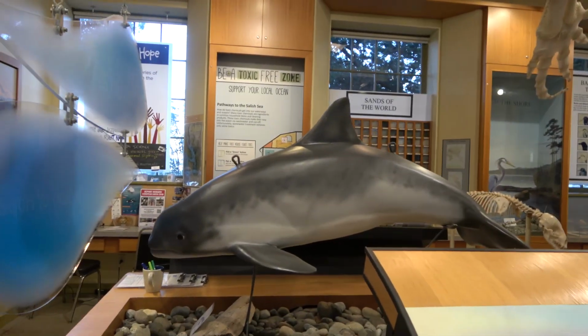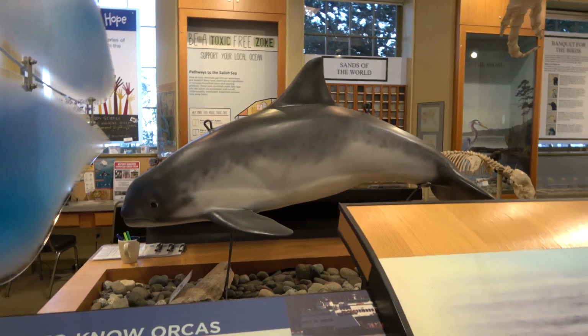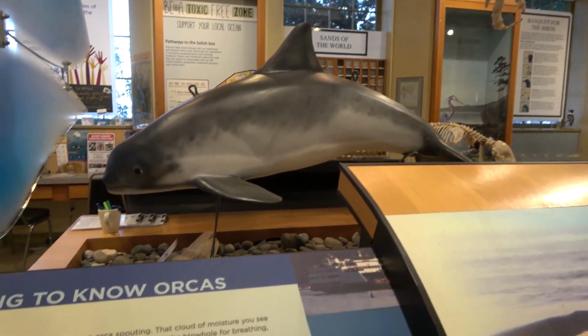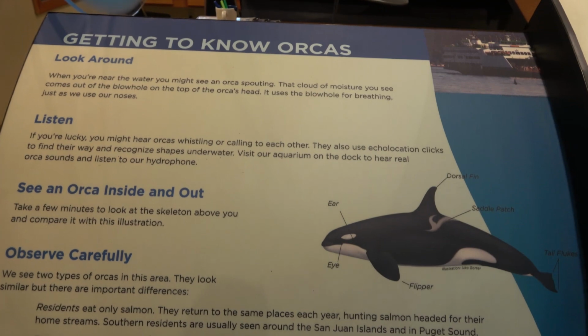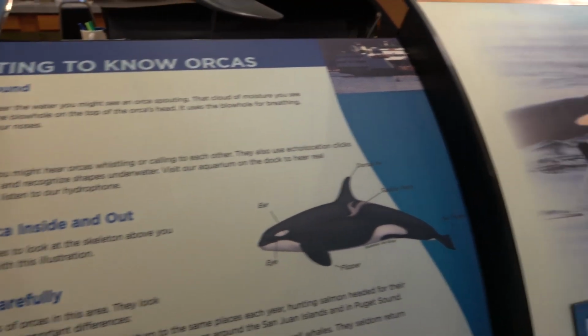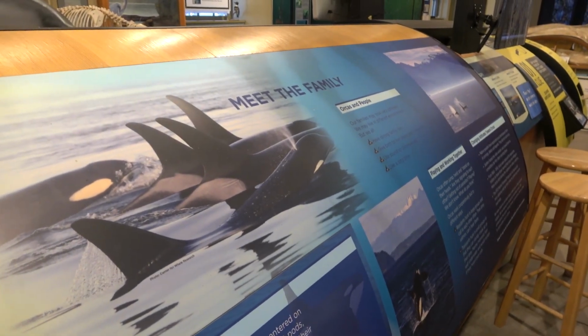Seen this exhibit before? No, we haven't. A few other times we've been up here camping, it's always been off season or closed. So, here you are. What do you think that thing is? Well, must be an orca, right? He told you. He ruined your story. It is not a Tyrannosaurus rex.